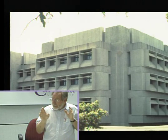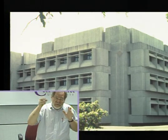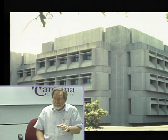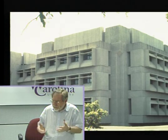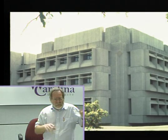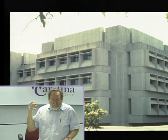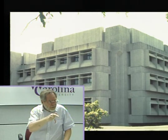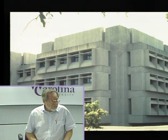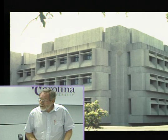Now, is the solar exposure of the east and west walls the same as the north and south? No, that graph showed they're clearly different. So should you have the same shading solution on all facades? Any building you see that has shading usually has the same solution on all. That shows a lack of sophistication. There is no one shading system that works on all facades.